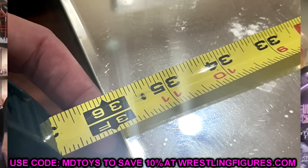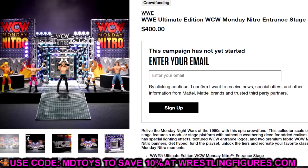So when you're talking about $400, yes, it's $400. I didn't say that just yet. We're looking at $400 for this stage, and we're going to get into the figures that it includes and things of that nature, but I just want to get across how big this thing is, man.